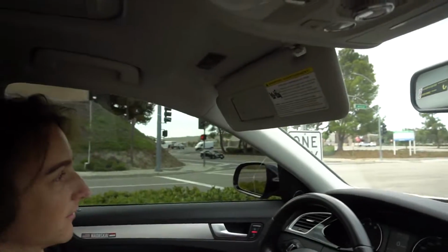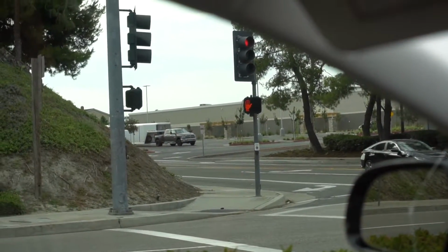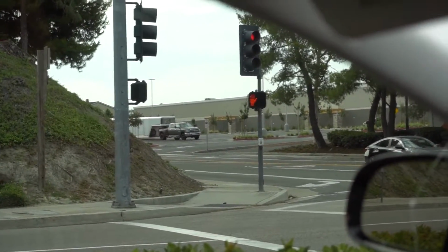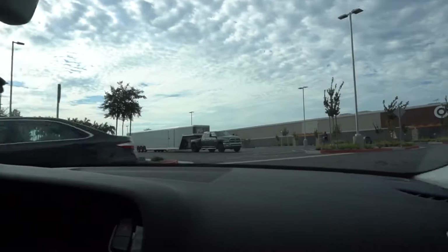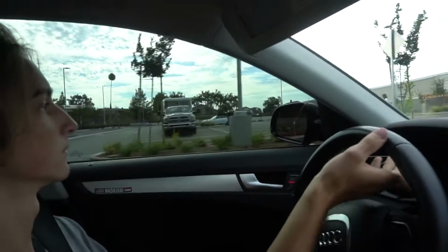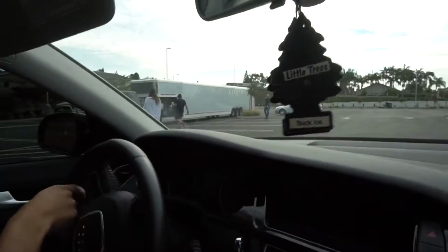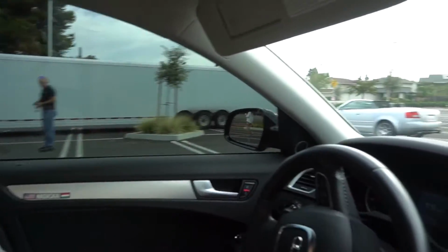So there it is. It's in that truck over there. The zoom sucks on this camera, but it's there. There it is. And then there's my dad. It's in there. Oh snap. Let's check it out.